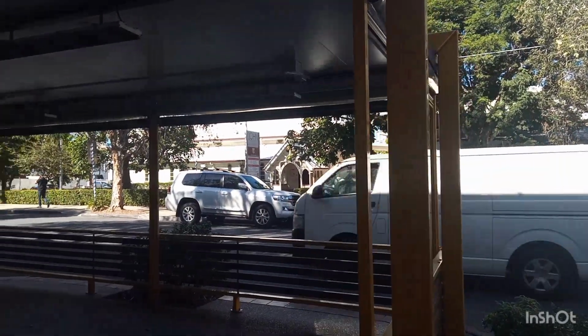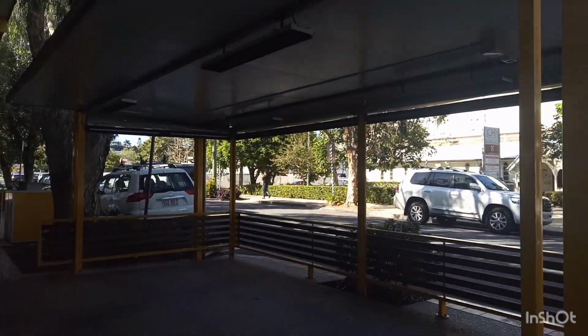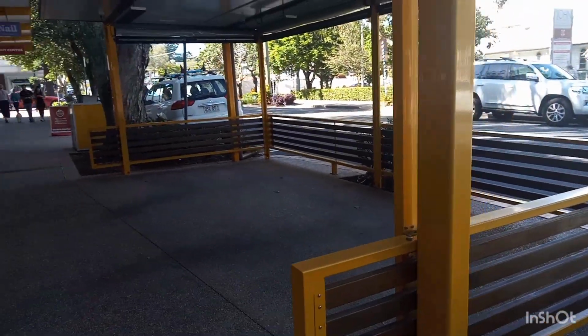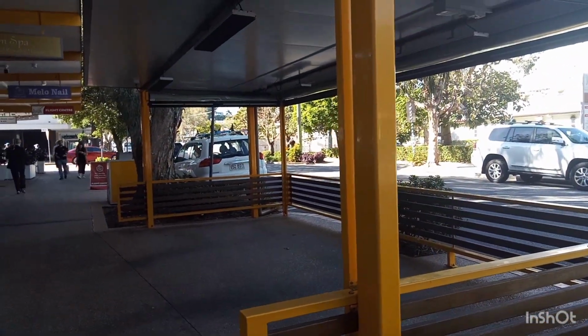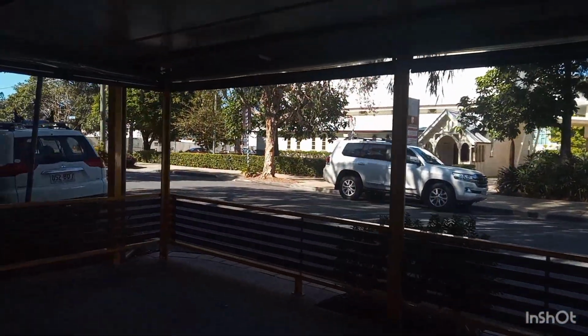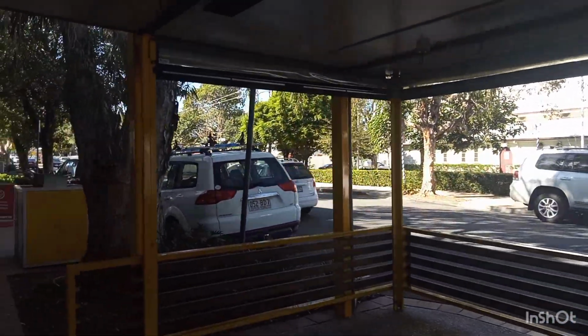Just saw this. I'm thinking maybe this was like a tram stop, if they had trams up here. I'm not sure, but it looks pretty cool. Unless it's for the restaurant there, maybe. I don't know. We'll keep going.